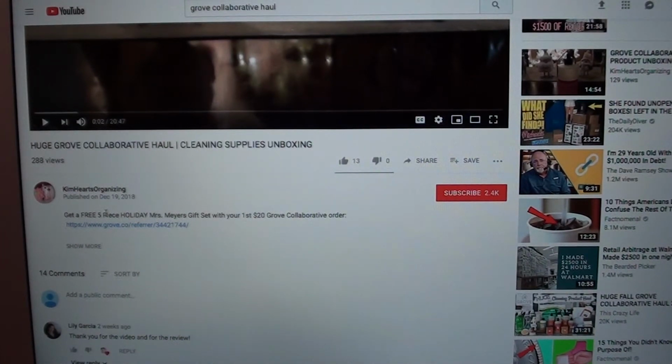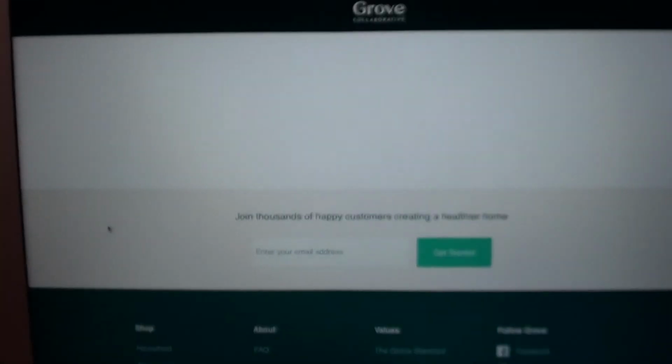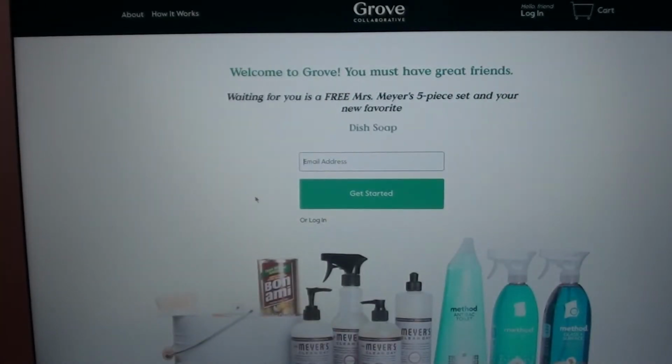So today I have a Grove Collaborative haul, but first I wanted to show you really quickly, they have a new thing coming out, and also, I did not know this, but they have an additional 2-piece set that is added for free when you use my link. So let's just click on that and I will show you really quickly what happens. So get started. I'm just going to enter in my YouTube.